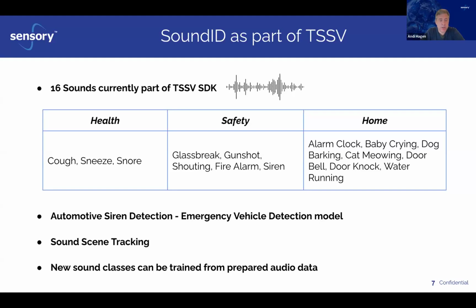What the Sound ID offering also has is sound scene tracking. You can imagine, for example, music running in the background, or you have speech, female speech, male speech. This is like a probability value over time that gives you the current estimate of, for example, music being played in the background. So it's not an event, but more like an ongoing probability value.